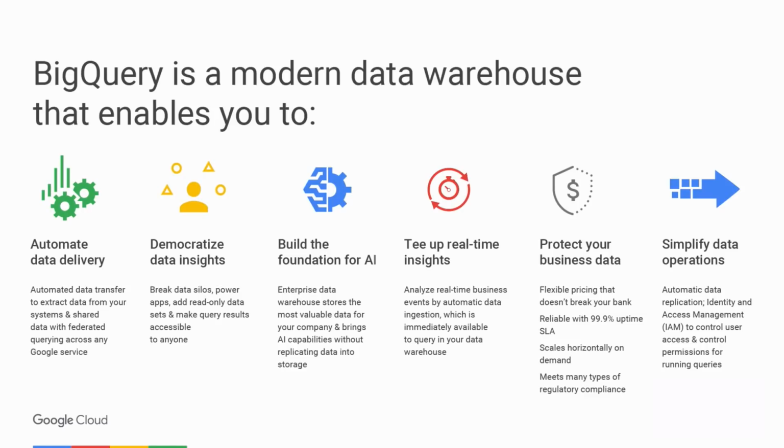Now, I've mentioned it before, but BigQuery's ability to handle real-time insights through streaming ingestion and SQL queries on top of that data allow you to take advantage of the fast-moving world of mobile data as well as the coming wave of IoT data. Now, beyond that, you can protect your business data with our durable, highly available storage and compute, as well as our 99.9% SLA. What you end up with is a very robust system with nothing for you to manage.